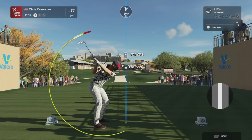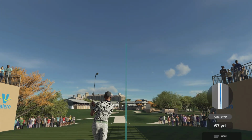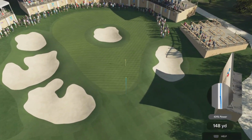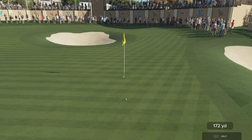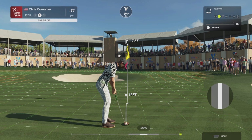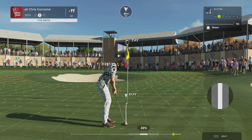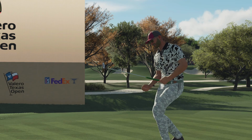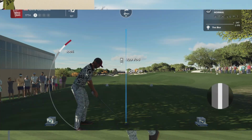Heading down. Looks to have chosen the 7-iron. Well, good looking shot here. That's headed towards the green. Always love these opportunities, especially when it's for birdie. Oh, nice looking putt. Look at him just surging ahead at the TPC San Antonio.